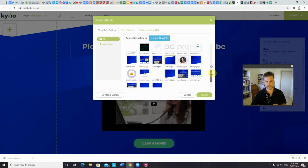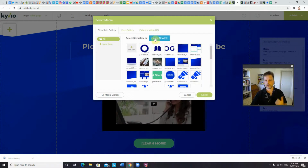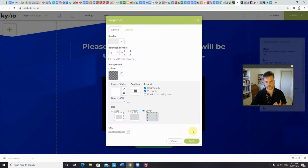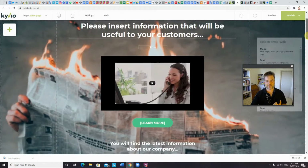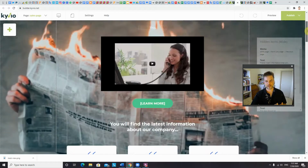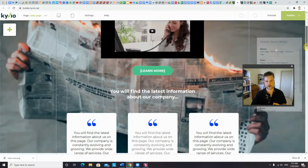He's got backgrounds preloaded, but obviously if you want your own, you would upload a picture, an image, and then just click on it. Here, let's add a burning newspaper background. All right, I don't think I'd want to use that on a sales page, but it's kind of cool. Thought I'd show you guys how quickly and easily you can change the background.